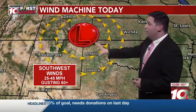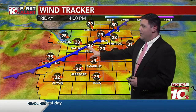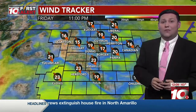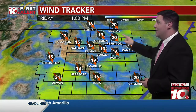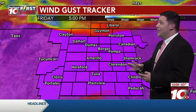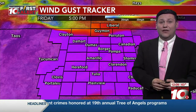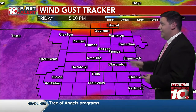So we have that low pressure system building in, and we're going to continue to see that push off to the east, and along with our cold front that's going to be pushing in. So we're going to see that west-southwest wind becoming a northwest wind, and finally after sunset around 10-11 p.m. our winds are finally going to back off. Now wind gusts, bad news is over the next several hours they're going to remain fairly strong, gusting up to maybe 70 miles per hour. So we're going to continue to see these very strong wind gusts.